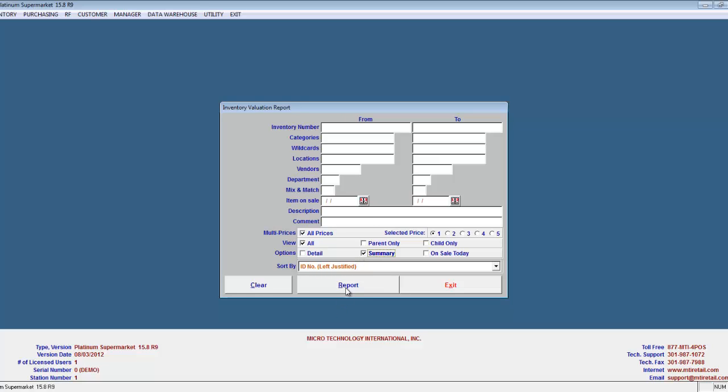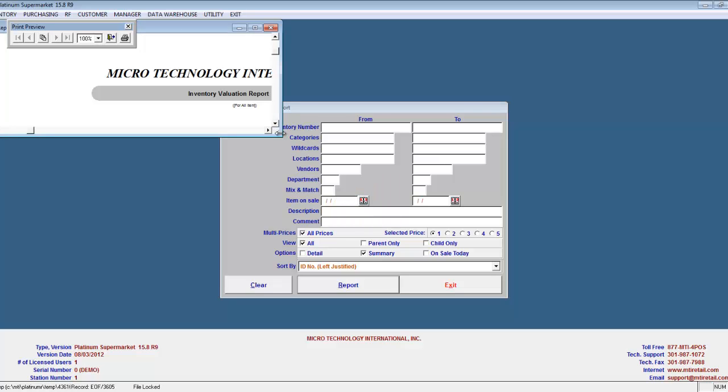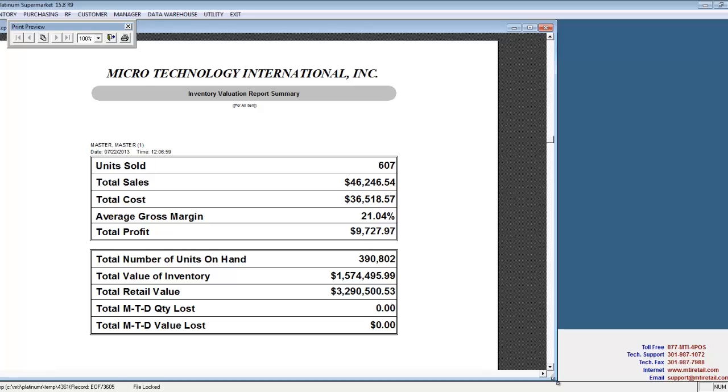Again, we just click the Report button and preview it. We can quickly and easily see a lot of really important information for any business. Our total units sold, as well as total sales, total cost, and total profit. We can also see the total number of units that we have on hand, the total value of our inventory, the total retail value of that same inventory, and we can also check our total month-to-date quantity and value lost.